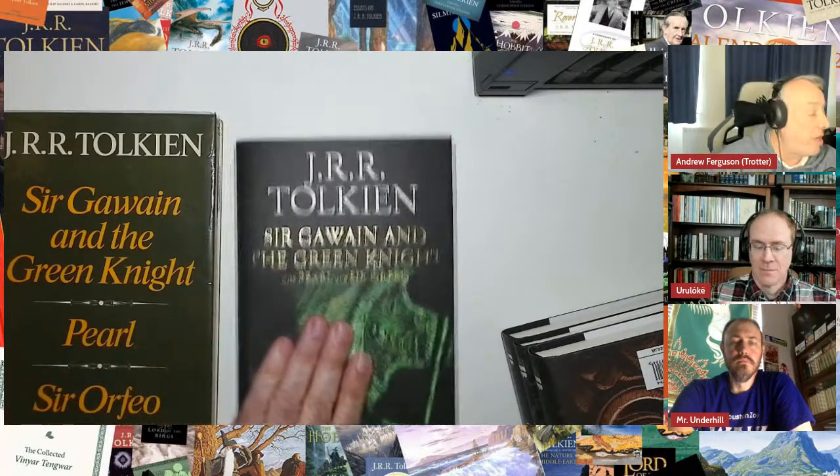And obviously, the only other real trade version is the original one, which is this one. That's the first book that Christopher Tolkien ever edited of his father's works, with Sir Gawain. It is. That's a cool little tidbit. So it's quite nice to have that in what is really a Christopher Tolkien themed series of box sets. And like I said, I really do like this cover.